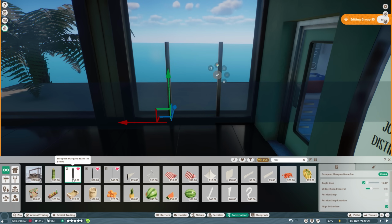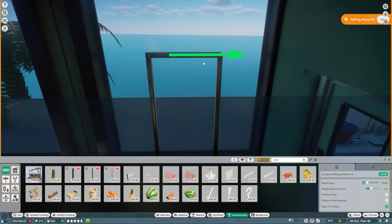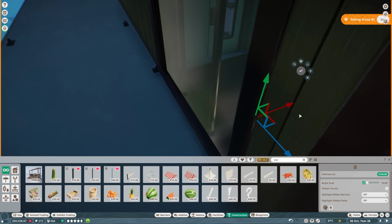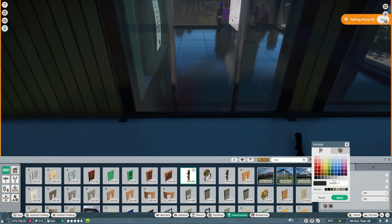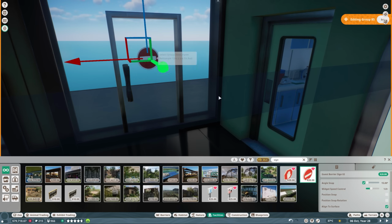And to make it feel a little bit more realistic, I did create a glass door in the window that is leading towards this solar panel, just so the mechanics won't be just walking through the glass panel, and it definitely does look a lot more realistic like this.